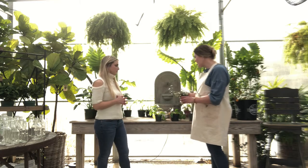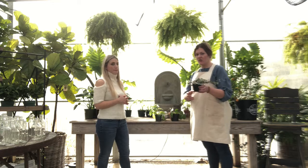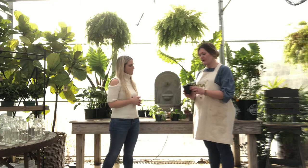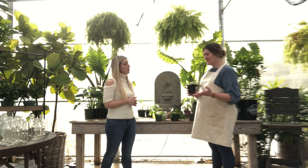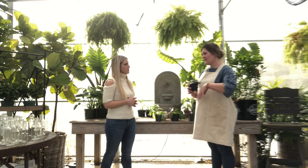So we recommend that when you buy a plant from a greenhouse or Home Depot, grocery store, you keep it in the pot that it comes in for a couple weeks. Oh, okay. So the plant has to acclimate to the space.